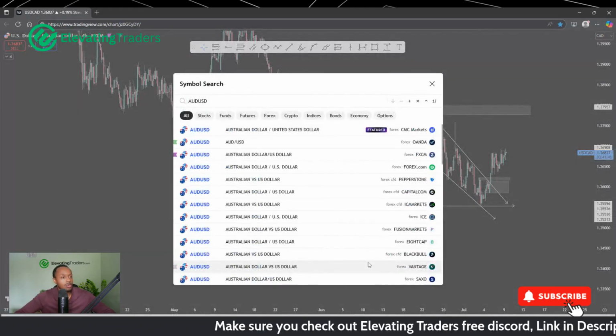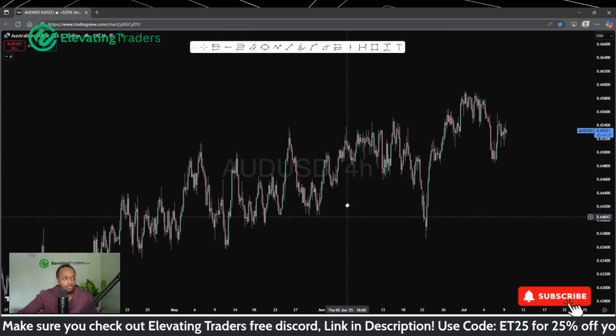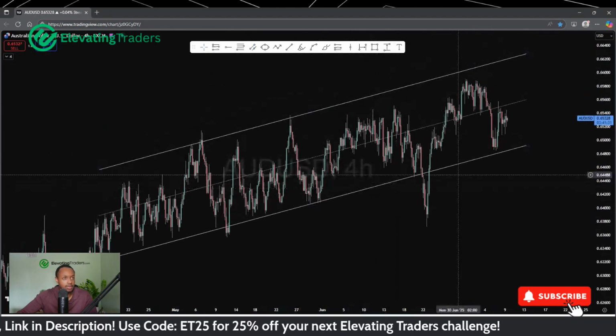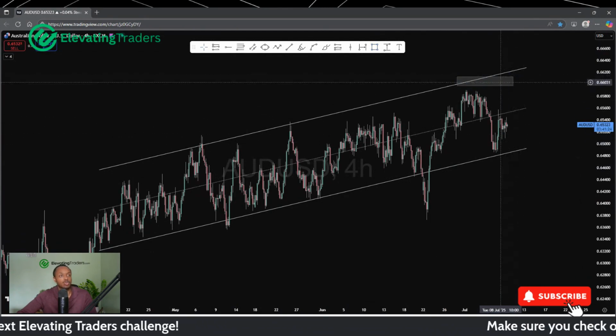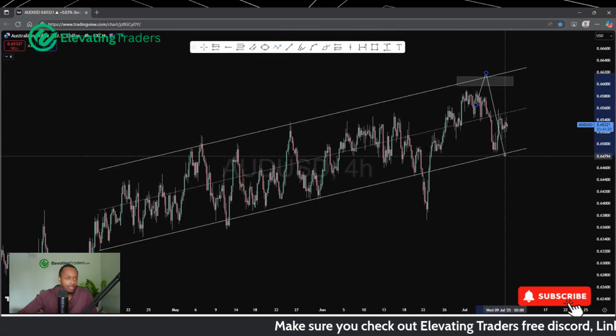In terms of Aussie dollar, again, being pretty bearish on this one, but price is doing a very good job at respecting the lower end of this channel here. Again, I'll be looking for opportunities to sell Aussie dollar, preferably at the high of the channel, so around this 0.66 area, hoping for a stab into the high of the channel and then a short.